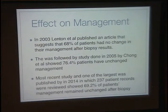And these three, one in 2003, one in 2005, and the most recent one, and actually the largest one in 2014, which had 237 patients, show a range in about the 70s of patients that do not change management. But still that leaves 30% that are, which I think is pretty significant, though a lot of these papers say only 30% are changing management and maybe that's not worth it.